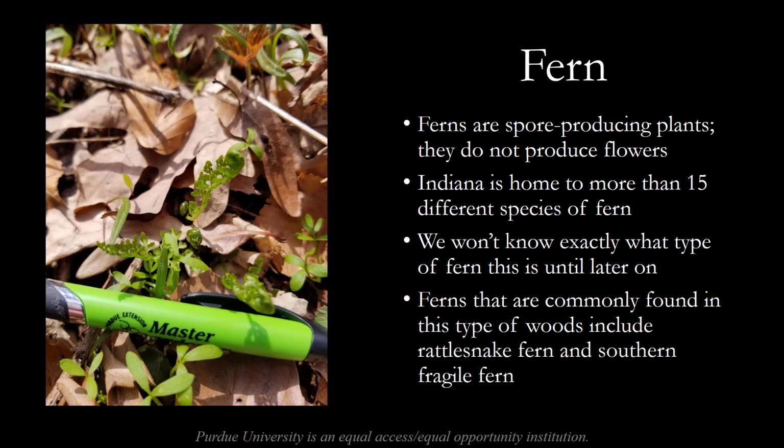We've also got ferns that are starting to come up. Ferns are spore-producing plants, which means they don't produce flowers. Instead of flowers, you'll see small groupings of spores on the underside of the leaves. Indiana is home to more than 15 different species of fern, and they tend to be common in Indiana forests. We won't know exactly what kind of fern this is until later in the season.